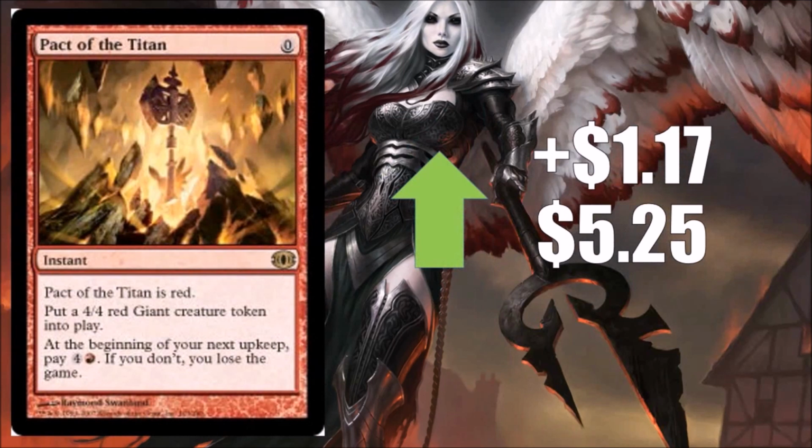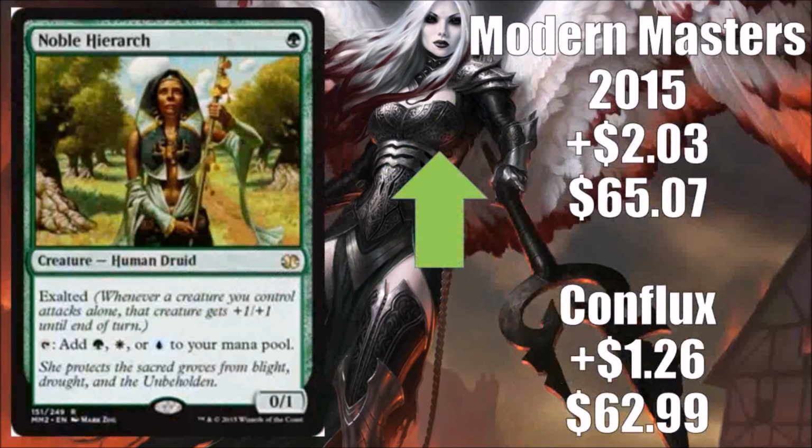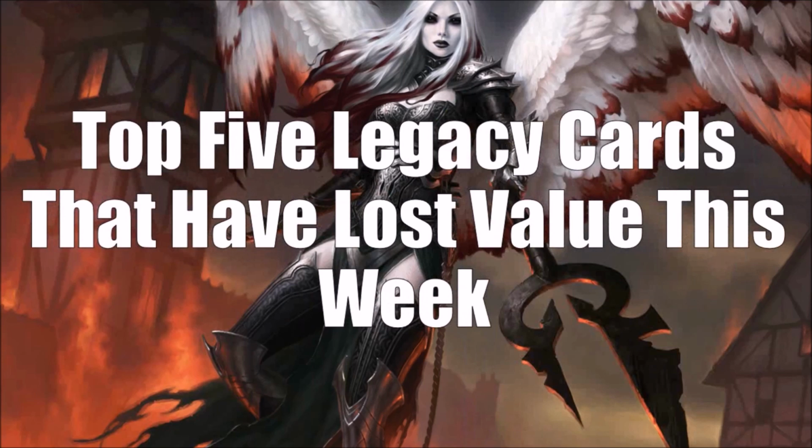Number 2, Pact of the Titan, up $1.17 to $5.25. And coming in at number 1 is Noble Hierarch. Interesting this week that the Conflux edition is actually increasing less than the Modern Masters 2015 edition, but Conflux is up $1.26 to $62.99. The Modern Masters 2015 up $2.03 to $65.07. Again, hopefully this card gets reprinted in Modern Masters as well at the rare rarity level. This is just a staple in just so many decks, and we really need more copies of this out there for players. All right, let's move on to Legacy.